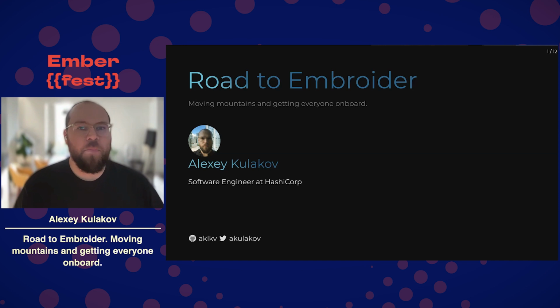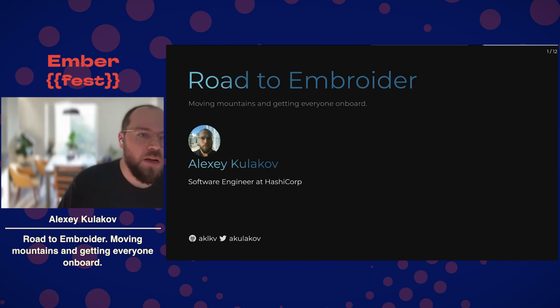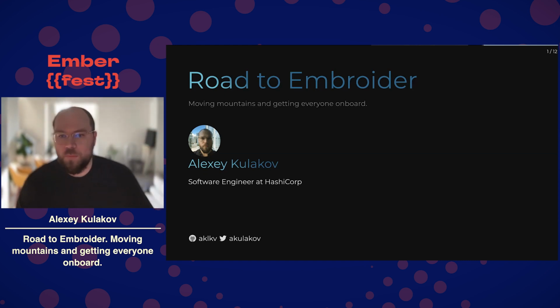So today we're going to talk about how to get people on board with big changes. And Road to Embroider is just a title. I'm not going to be talking about specific benefits of Embroider. I'm just going to be talking over our journey as a product, HashiCorp Cloud Platform. It's a cloud offering. If you haven't tried it, give it a try.